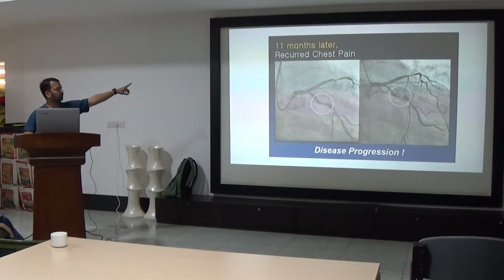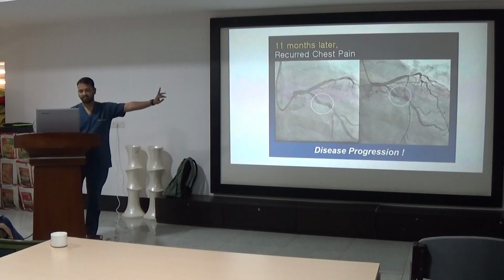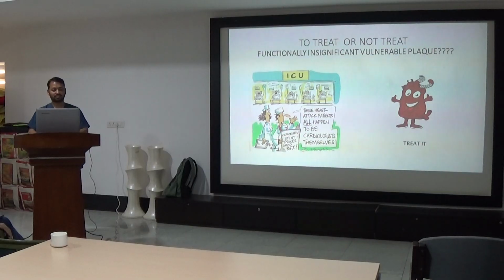After 11 months of follow-up, the patient had repeat chest pain, and we can see the progression of this disease. So this was the second worst outcome in the OMT group, and they stented this. So to treat or not to treat functionally insignificant vulnerable plaque, this study concluded to treat the functionally insignificant vulnerable plaque.